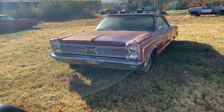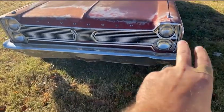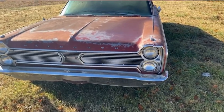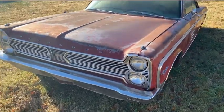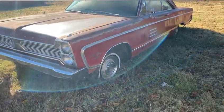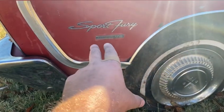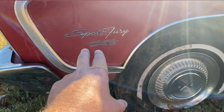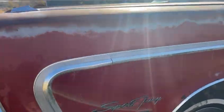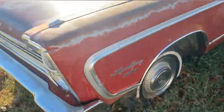Okay, so here's what we're working with. I love this front end. Once again, I believe this is a 67. I'm not a Mopar expert, but I believe it's a 67 from what the owner told me. And you guys correct me if I'm wrong, but I think it's a 1967 Plymouth Sport Fury Commando. I'm guessing that's some kind of trim level, maybe?